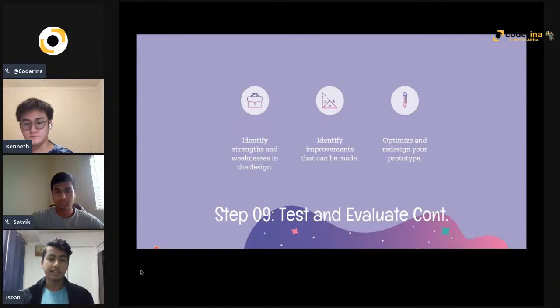Next one. So the testing and evaluating step is important in finding your strengths and weaknesses in your design. Learning from your mistakes is, as I said, an important step in creating a better product. From flaws and strengths in your prototypes, you should improve upon your design to make it the best version of itself.